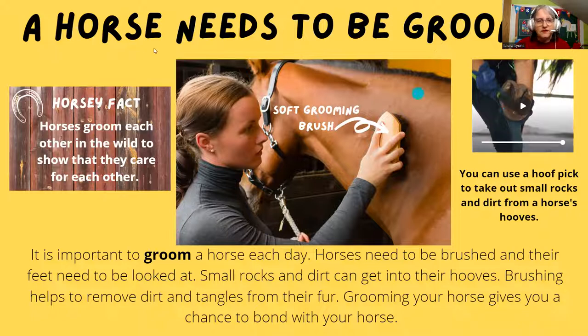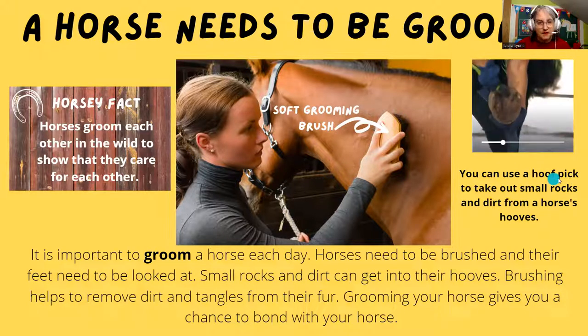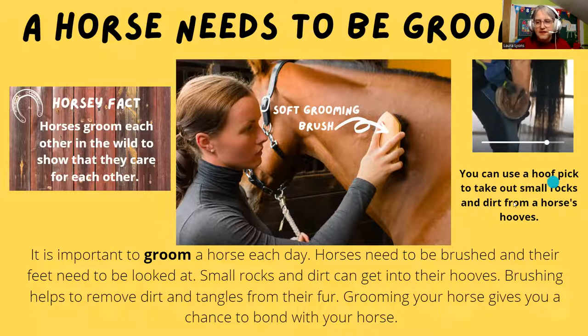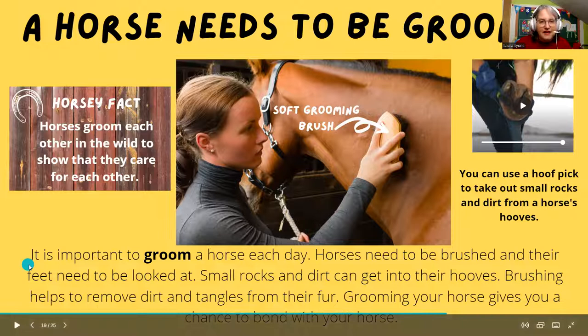I'm going to show you this little video here, maybe. This is called a hoof pick. What is it getting? Like, why are they using the hoof pick? Yeah, it's going to take out all those little rocks and things from the hoof. That's correct.